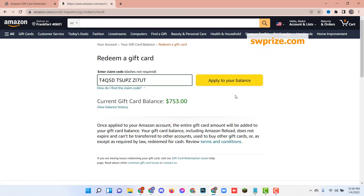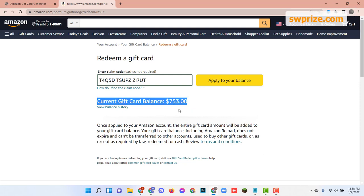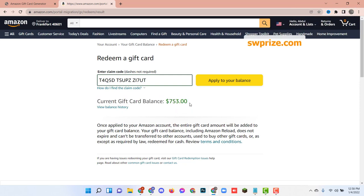And see $100 added to your previous balance. And the new current balance is $753. In this way you can top up your Amazon.com account in just 5 minutes.